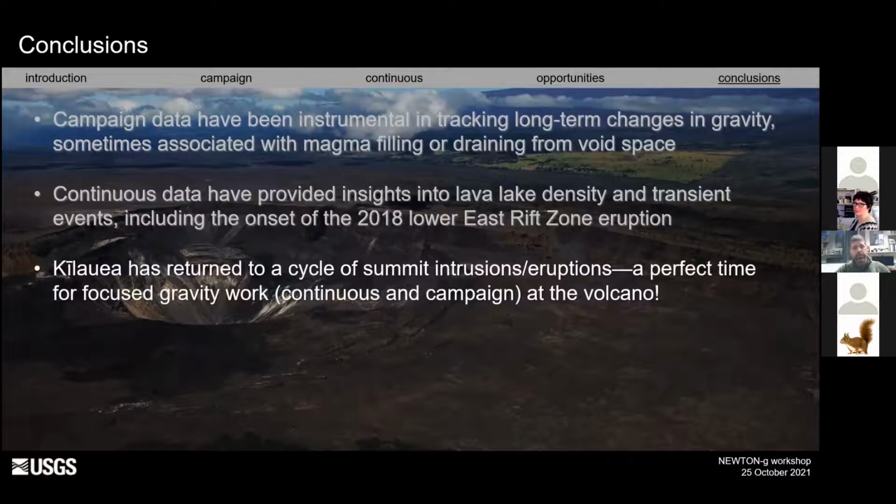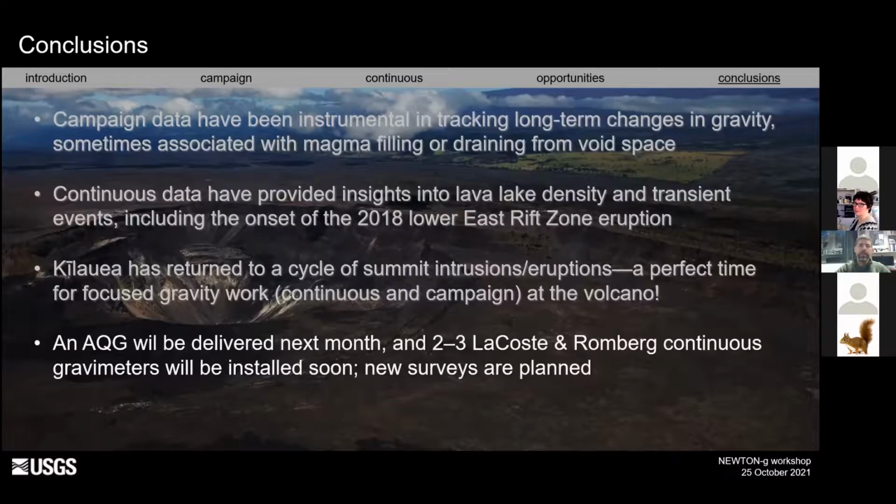Now, Kīlauea has returned to this cycle of summit intrusions and eruptions. It's just like it was doing back in the 60s, 70s, early 80s. So it's just a perfect time to be doing gravity at Kīlauea. There's all sorts of neat signals, all sorts of processes that we might be able to record. And we've got this exciting development of an AQG that will be delivered next month. And hopefully within the months to follow, a couple, 2 to 3 Lacoste and Romberg continuous gravimeters that we'll deploy in various places around the summit.